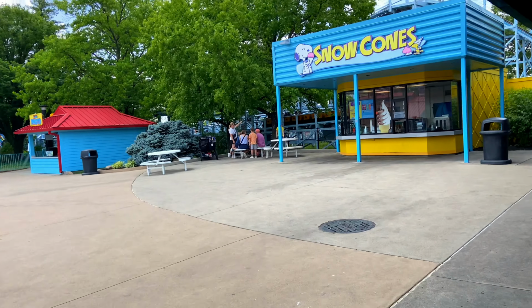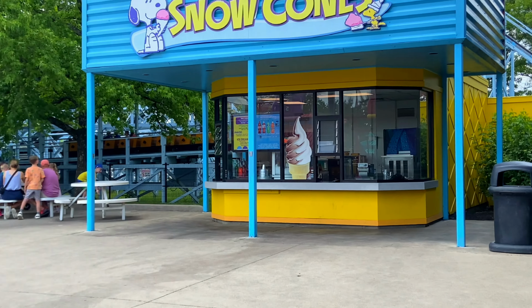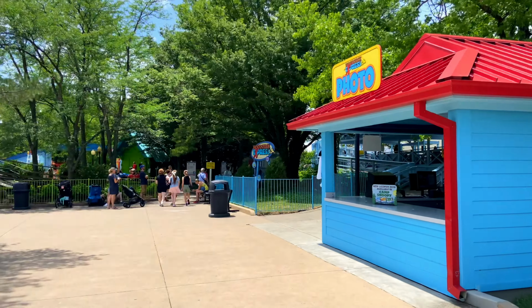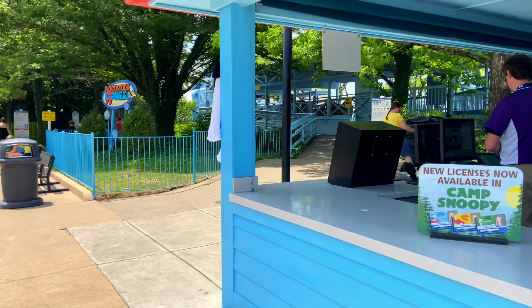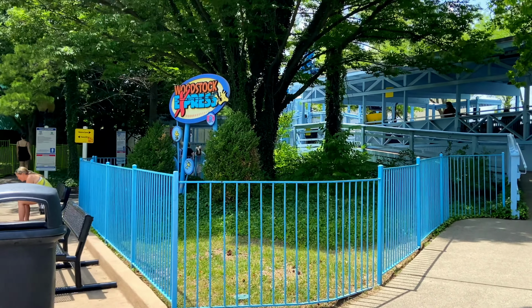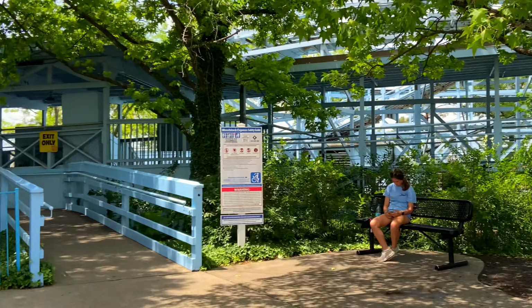Over here, they have snow cones. You can get your snow cone blends here. They do have a blue ice cream here too. They have Woodstock Express right here, which is the roller coaster. This is where you can pick up your photos. Let's see if we can get them coming down.